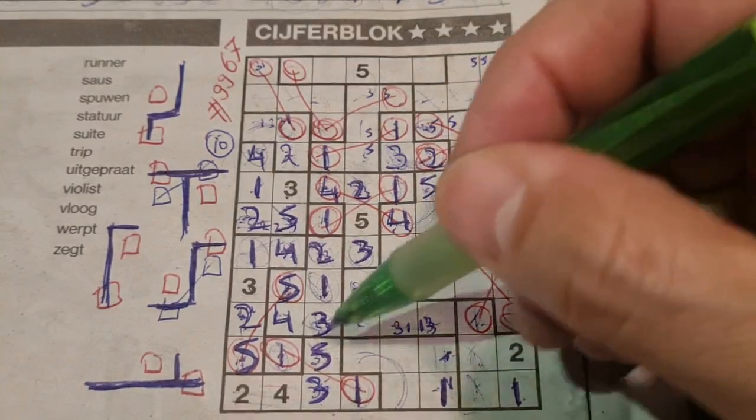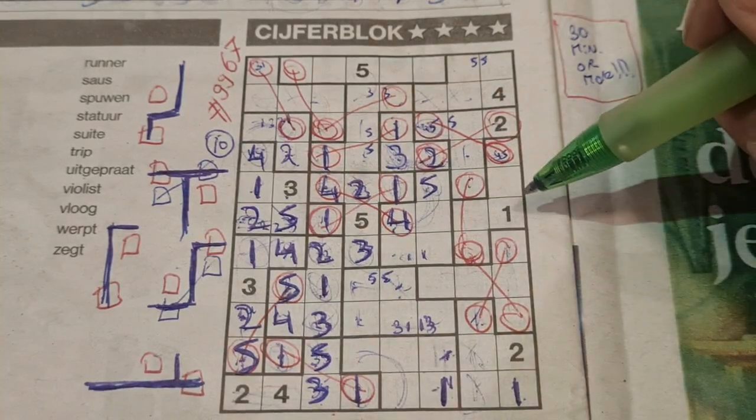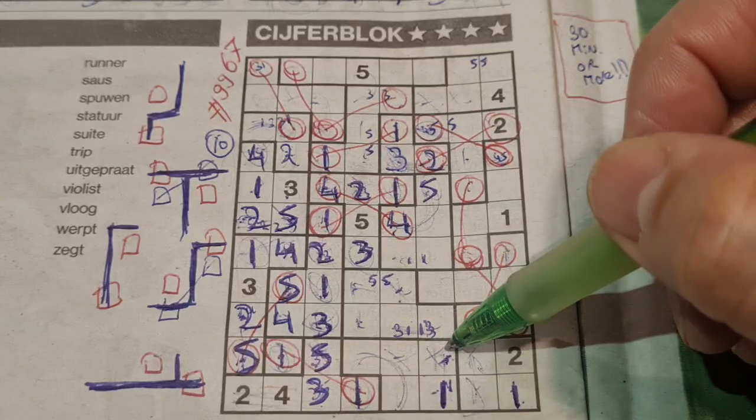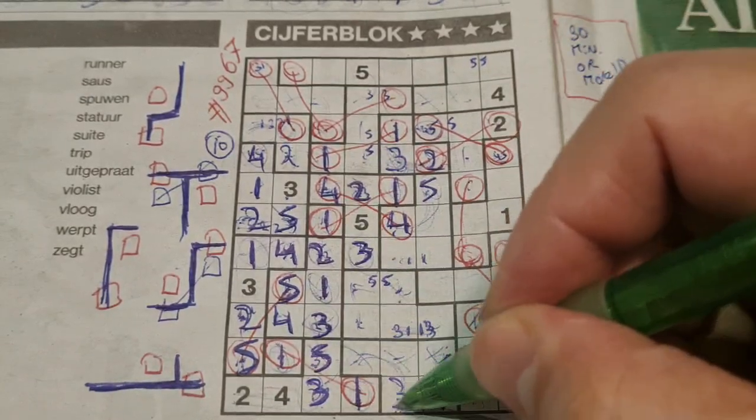Okay, this box can be 5, so the 5 could be here, could be there. These two boxes can be 3, we have a double 3 there. And that box can be a 3, so one box left of 3 in this area, it's supposed to be there.